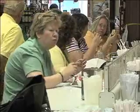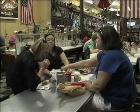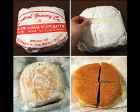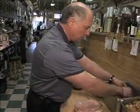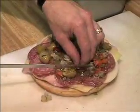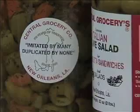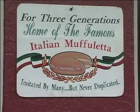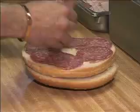Today, Central Grocery is a prime tourist stop in the French Quarter for people who want to try the famous sandwich. And these days, Central Grocery isn't the only place you can get a muffaletta in New Orleans. In fact, many of the restaurants here have them on the menu. And the locals here have opinions on which restaurant has the best muffaletta. But as far as who can claim to be the home of the original, well, everyone knows that those bragging rights go to Central Grocery.